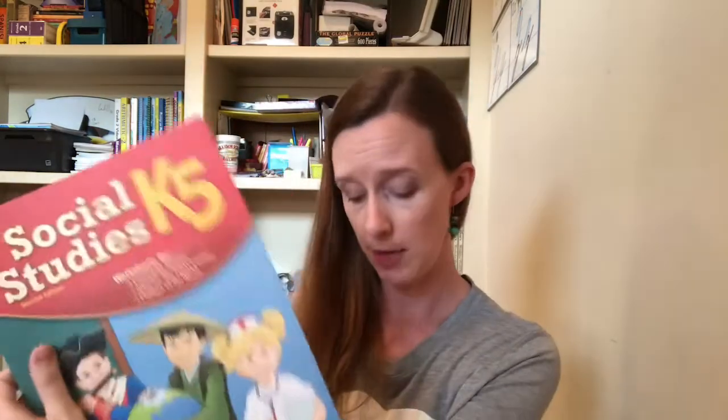And then I got the kindergarten arithmetic book, and I got social studies for kindergarten, which I just thought looked really fun to study. It was just lots of fun worksheets, and I think I have books that can go with it. So we're going to do that.